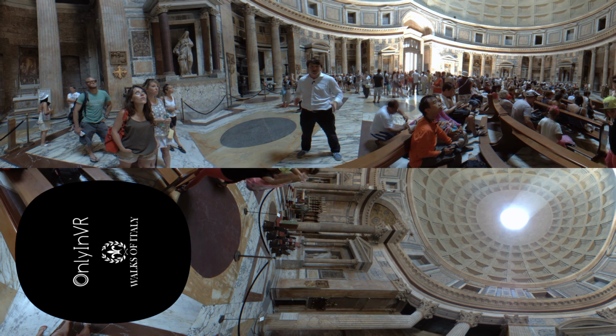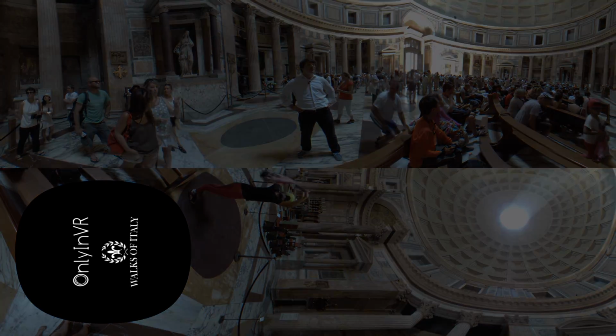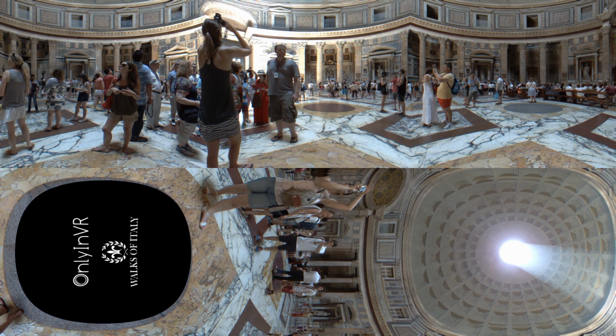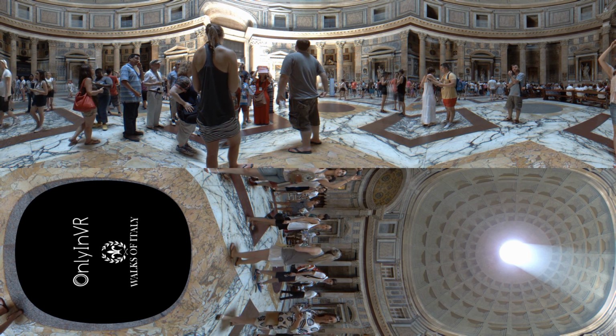If you look to your left and to your right, you'll see all the little niches with statues of saints, as this was converted to a Christian building. And if you look up at the top, you will see a hole at the very center. That's called the oculus, the eye. It's about a 30-foot wide structure that provides the only source of light inside of the building.